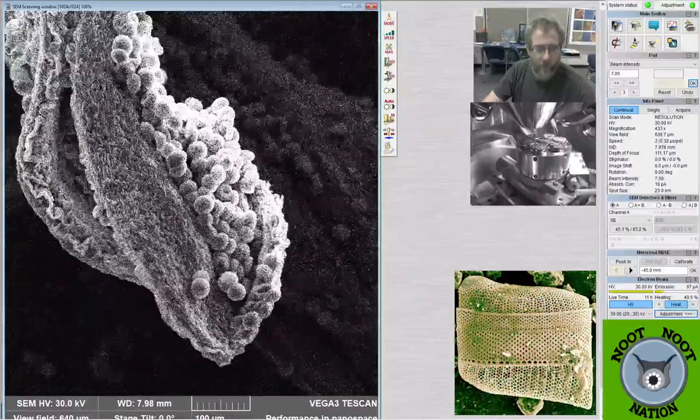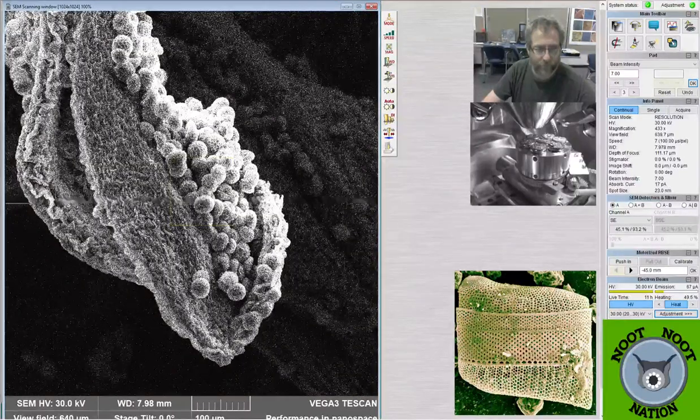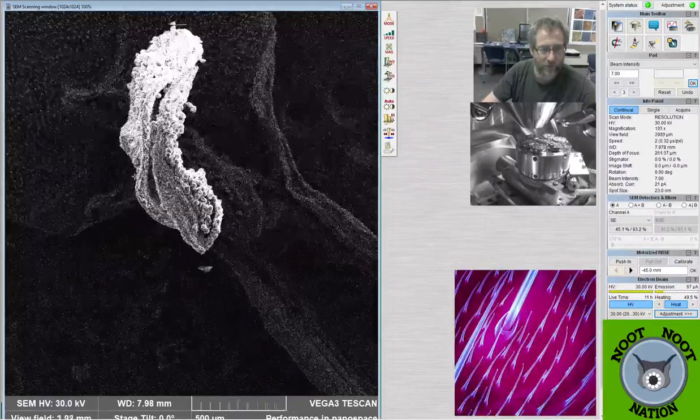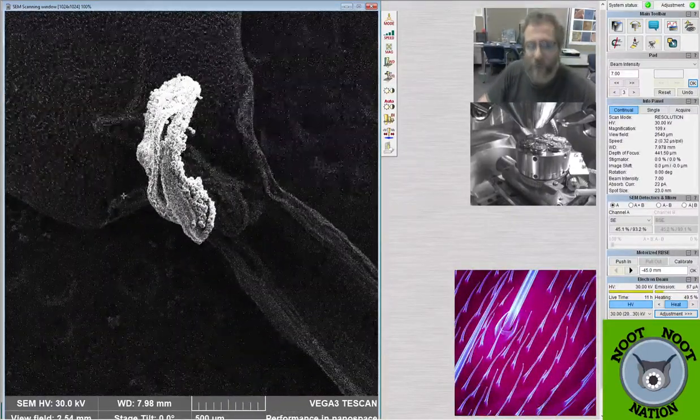So you can see these are the part of the plant that actually makes the pollen. That's why they're in giant clusters on the surface. I didn't image this in part because it's charged. See how charged and bright it is? Because it's not touching the surface very much, it's difficult for electrons to escape it, and you can see how bright it is as a result.